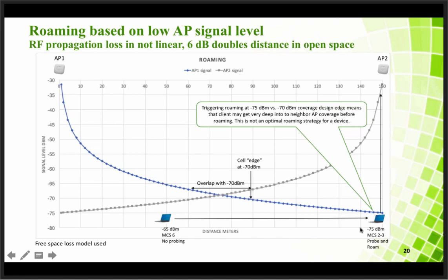Now the challenge is that if clients use only signal level as the determining factor for triggering roaming, especially if this level is pretty low, it may mean that clients are very close to the other access point when they finally decide to roam. So this is a typical challenge with Wi-Fi roaming, that it doesn't happen here around the overlap area, but typically quite a bit after it, and then there is a big jump in signal level. Ideally, roaming should happen closer to this area, but in practice, it often happens here, and that's the reason sometimes when you are troubleshooting roaming, you might see that you are under the next AP, but you still are hanging to the previous one. So this might be the reason.